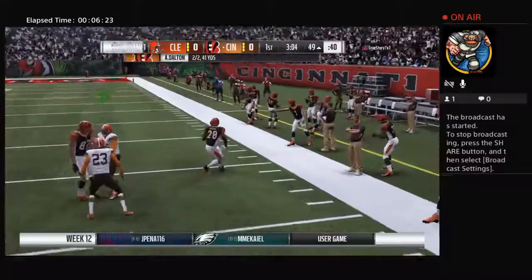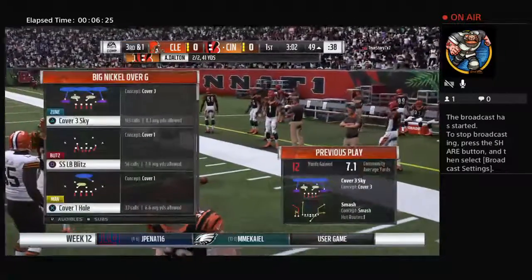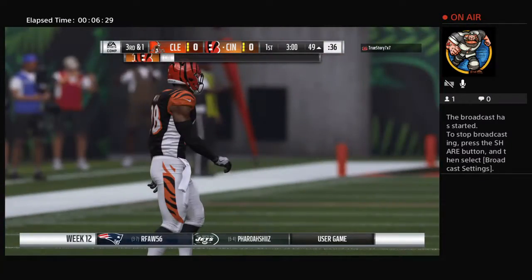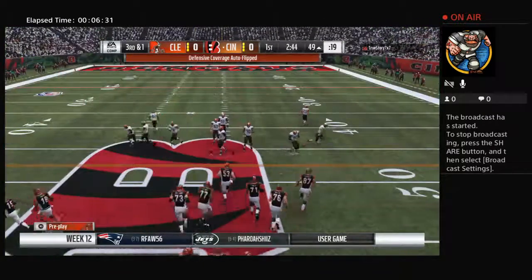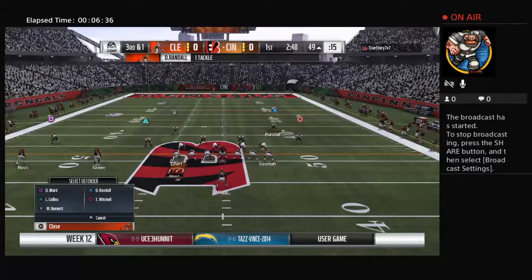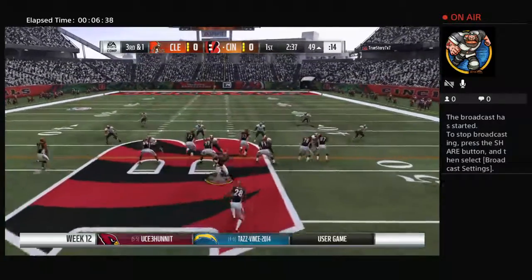And he'll get it into enemy territory just across midfield at the 49. It's a pickup of 12, and that'll set up a third down. He's a reigning AFC Offensive Player of the Week, and defensively, they have to find an answer for him. And that's what you would do if you were calling plays, right? You'd make sure that he gets targeted.